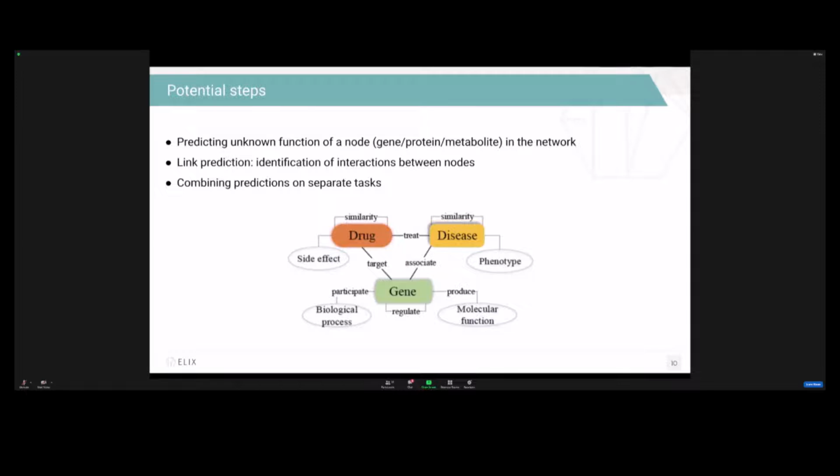This type of data is crucial because when we target a certain protein, or let's say a node in the system, understanding how targeting this particular node will affect the other underlying systems is one of the keys to being able to estimate potential off-target effects and side effects that can come up by targeting this particular node.